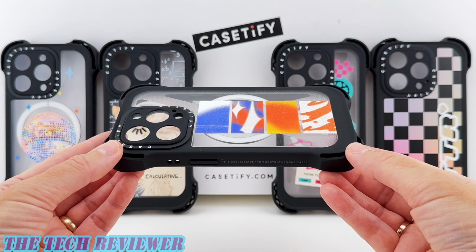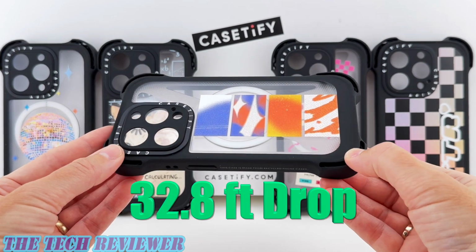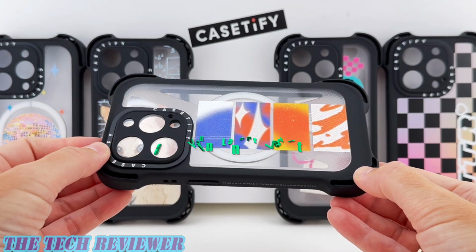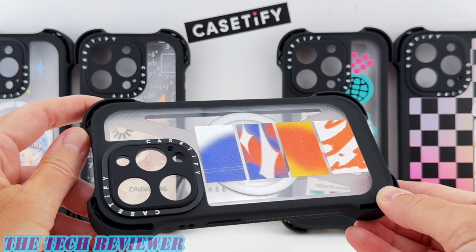If you're looking for a super protective case for your brand new iPhone 15 Pro, you might want to check out the new Ultra Bounce from CASETiFY. These cases are rated for a 32.8-foot drop. They are also rated 10x military grade. You have an integrated lens protector here to protect your delicate rear camera. You've got super protective corners here to protect you in the event of a drop.